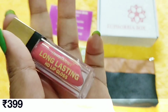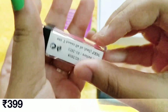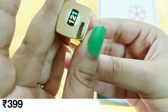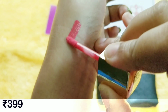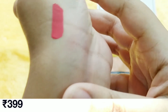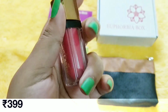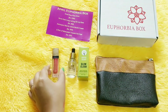Next I have a makeup product, and it is from the brand 7 Seas. What we have here is a long-lasting HD lip gloss. The price is 399 rupees. It has an expiry of 3 years. The shade is 121. I think I have used the brand only through the Euphorbia box. The shade that I have here is a beautiful coral peach kind of shade. Even though it's a lip gloss, the color payoff is as good as a liquid lipstick. So I really like the color. It will be a very beautiful shade. It's nice, a good addition and a unique addition also.